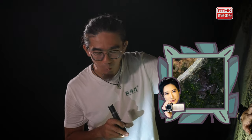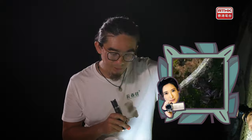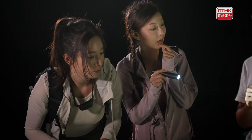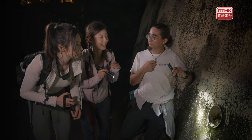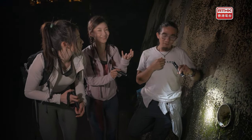They are called greenhouse frog. Green frog? Yes, greenhouse frog. But they're not necessarily beneficial. Huh? But why so? We identify them as an invasive species because they're not native to Hong Kong. By whatever path, they made their way to Hong Kong and spread everywhere. Let me make a guess. Did they hop into potted plants overseas and was transported to Hong Kong by mistake?